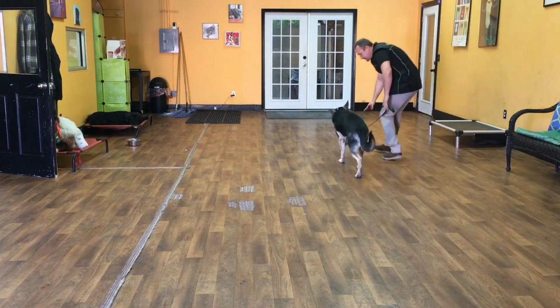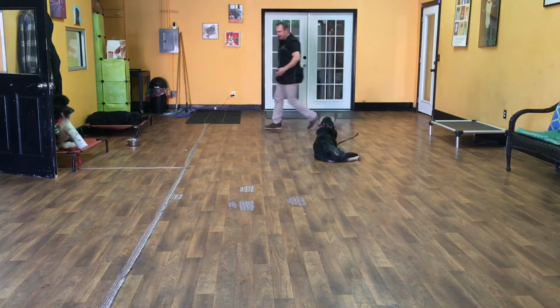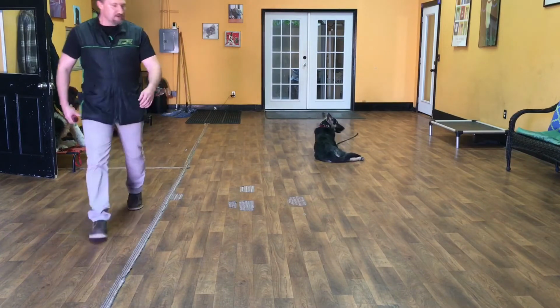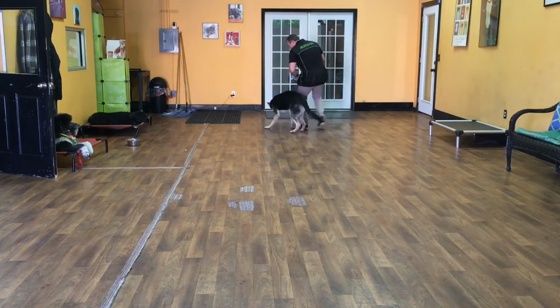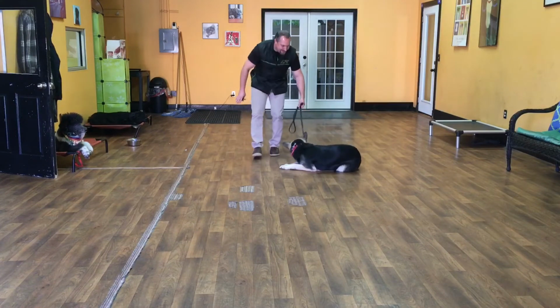Koda, down. Good job. And as soon as I hit the brakes, or as soon as I tell him down, he should just hit the deck and do a down. And now he's in a down stay. Motion with Koda. Let's go, Koda. So we're moving again. Koda, down. Good job.